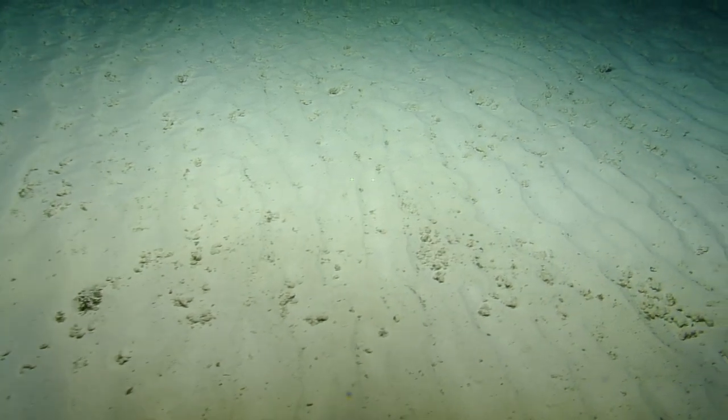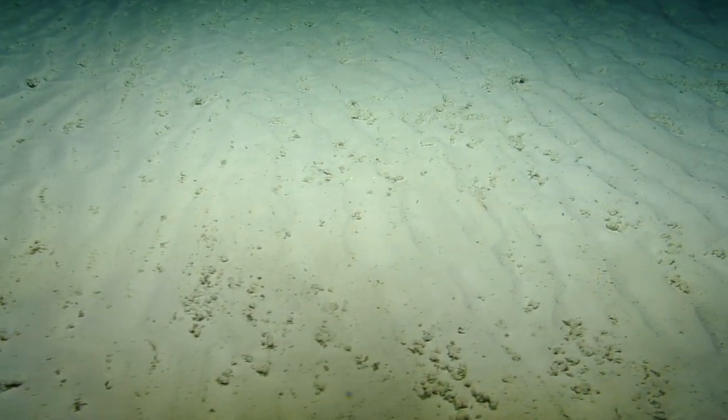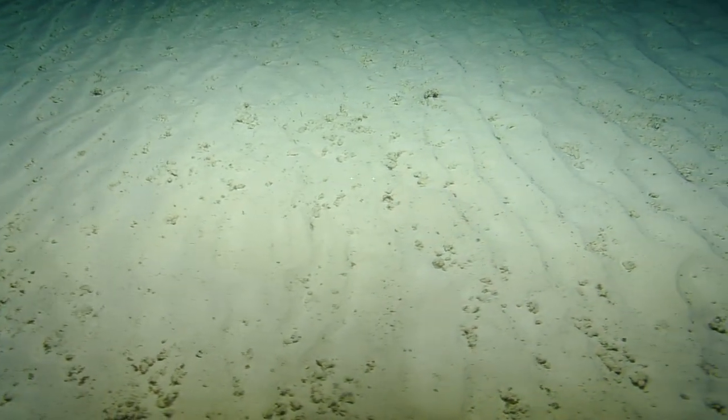Surprised we haven't seen any sea cucumbers yet. Yeah, they're my favorite, or one of my favorites. I have so many favorites. With this much sediment, I would have expected to see a couple by now.